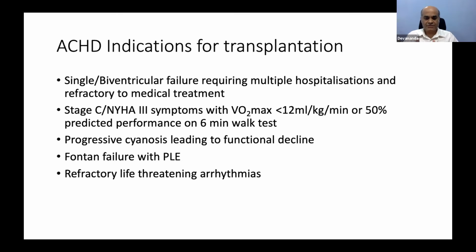These are some unconventional indications practically. Fontan failure, which is failing significantly, almost going into protein-losing enteropathy, should also be considered early for transplantation, and refractory arrhythmias.